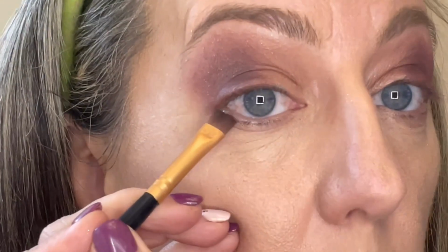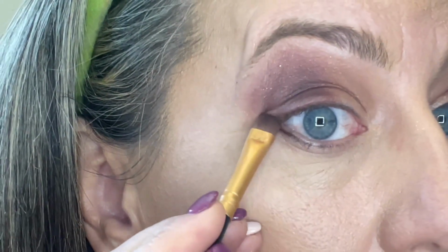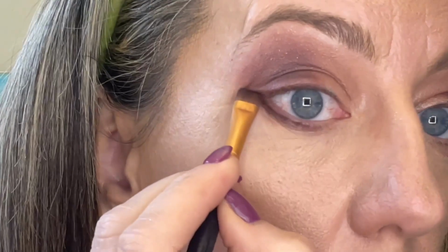All right, that purple shade's a little bit patchy, but purples are hard. It's a pretty plum, but it's a little patchy. I don't know why I have glitter. There must have been glitter on one of my brushes. I'm just taking that along underneath the eyes here. All right, I'm gonna blend that out, but for now that's what we're doing.